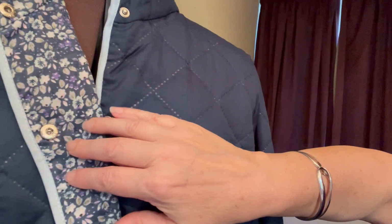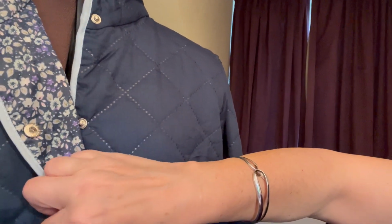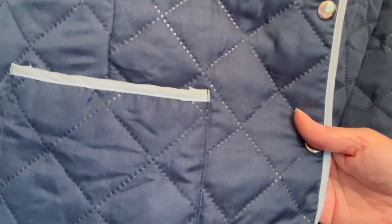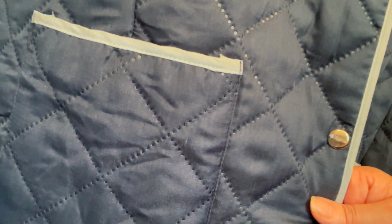I'd also hope that I can make some use of the bias binding and of the press studs. If I just move the camera down a tiny bit, sorry, hope you're not getting motion sickness, you'll see it's got pockets on the front as well, so I might be able to make some use of those.